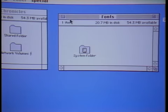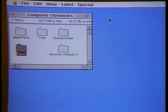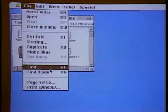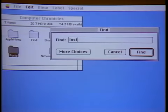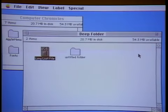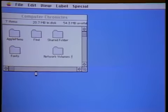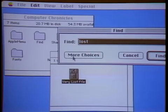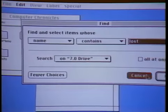Another way that the system's been made easier to use is through an integrated find command. It used to be a separate utility, and that's now been built in. So if I want to find a file, I come to the Find command under the File menu. It brings up a really simple dialog box where I can type the name of the file I want to find, say "lost" for this example. Click Find. And not only does it tell me where it is, but you see it also fetches it there on the screen. If it's not the right one, I can say Find Again, and it'll go ahead and walk down the list. Now, if I want to find things in more sophisticated ways, there's a More Choices button, which brings up an expanded version. I can search for things in a whole wide variety of ways.